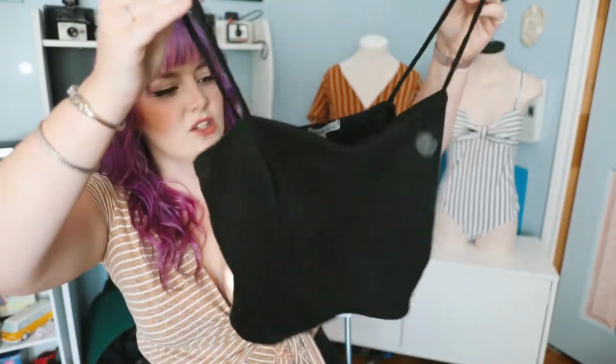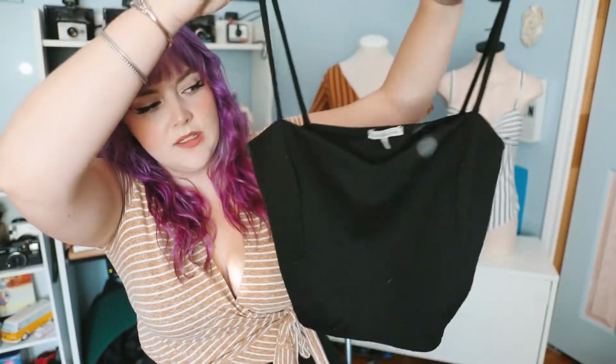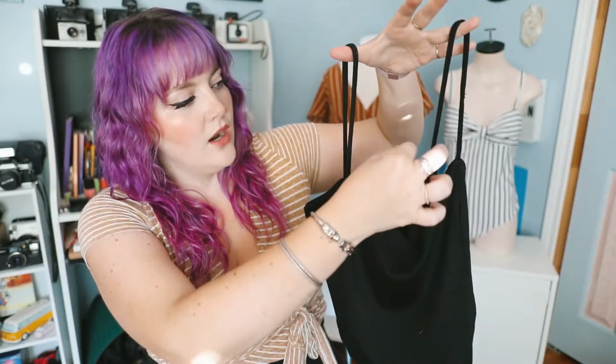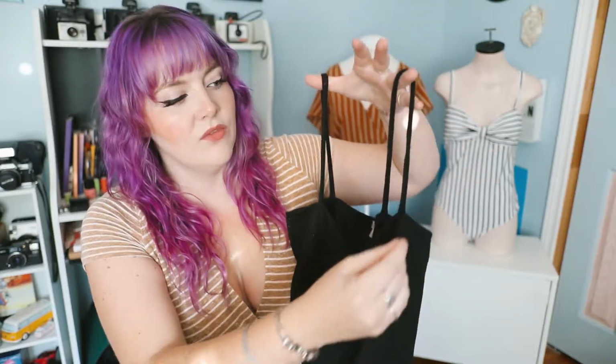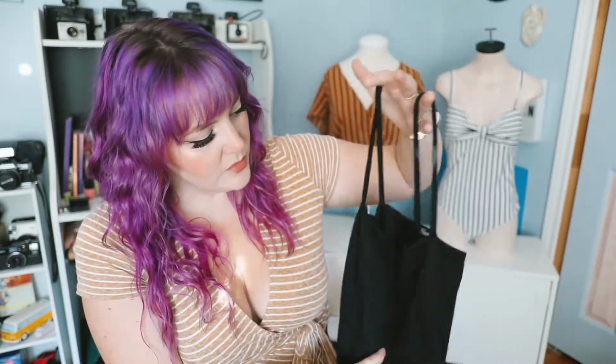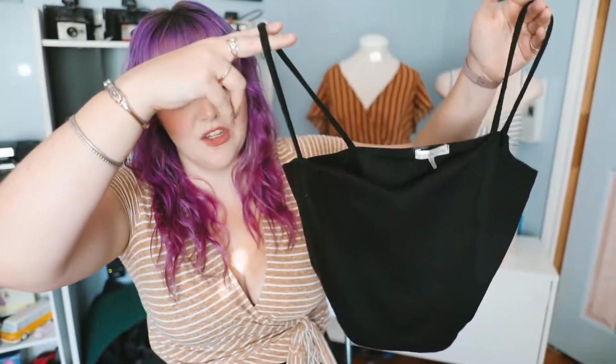So I got just this black cropped tank top. It was one of those tank tops that had a string here that went out, and I didn't really like that, so I just cut it off. I actually put this in the dryer the last time I washed it, and now the material's kind of funny. It's not a super fancy shirt or anything. It's from Charlotte Russe. It's a medium. It's nothing crazy, but I just wanted something to wear with my colored bottoms.